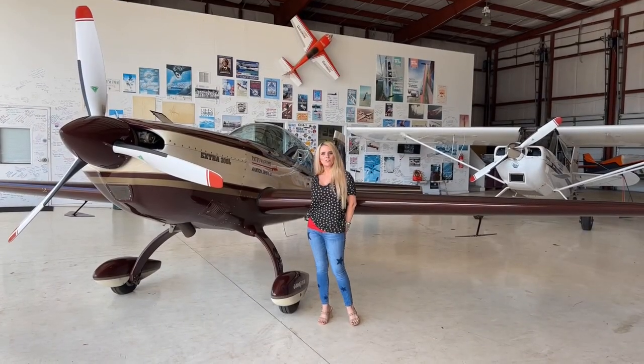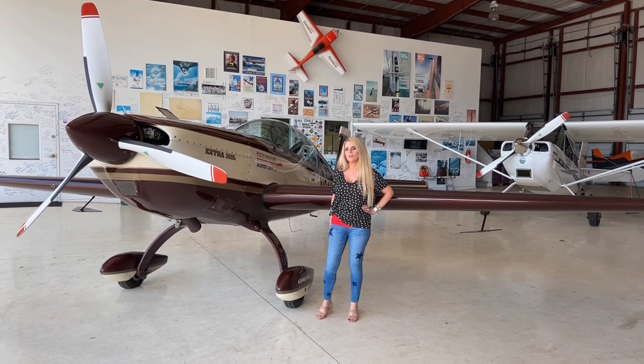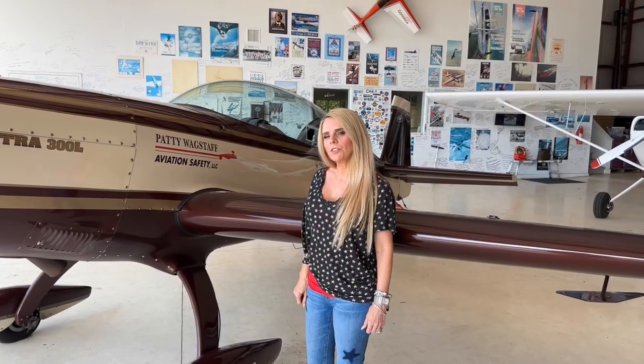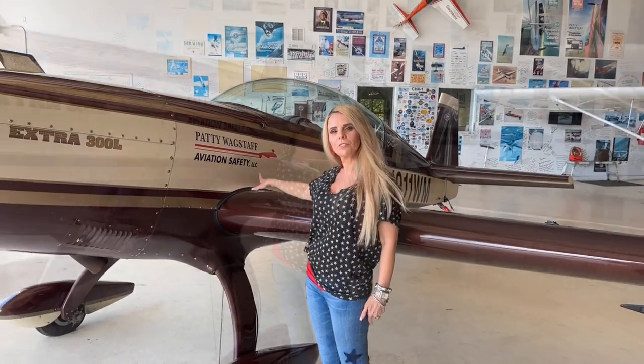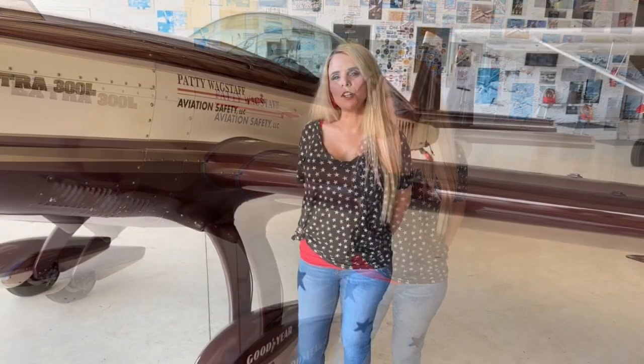Hello, today we're at the Northeast Florida Regional Airport in St. Augustine, and we're going to do a walk-around tour of the Extra 300L. This particular 300L is owned by Patty Wagstaff. Patty has been a pioneer in the world of aerobatics. She has won numerous championships and set many records.